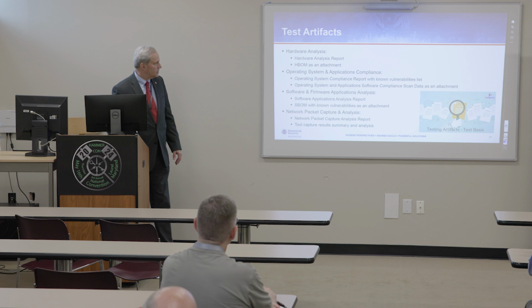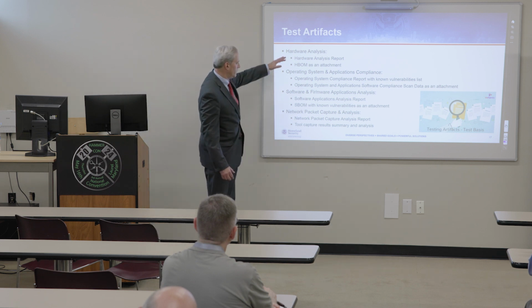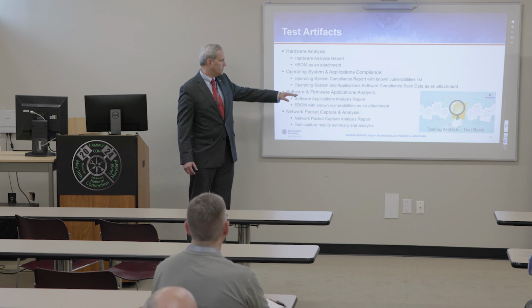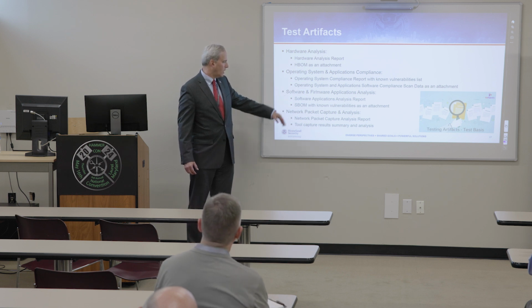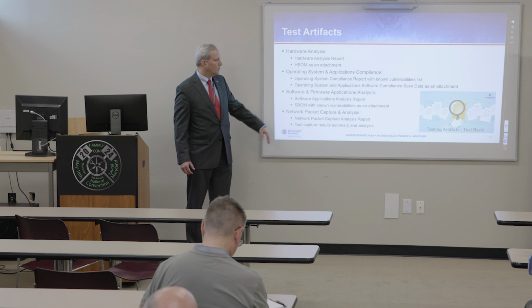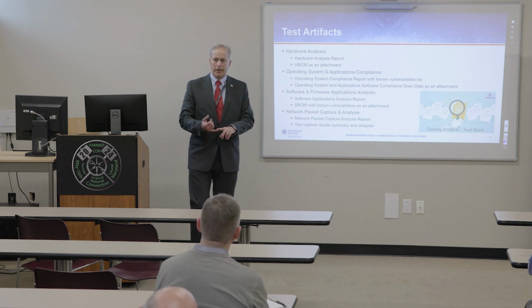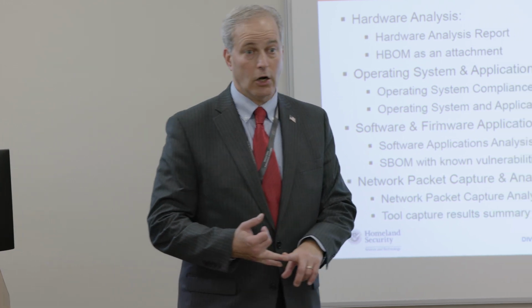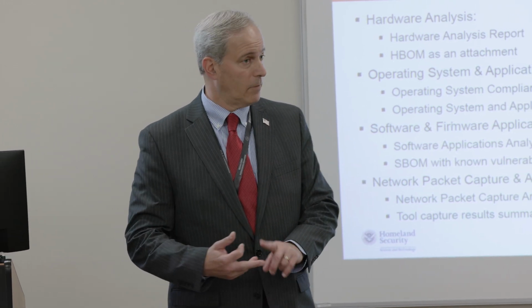And then as you take a look at each one of the areas that we assess, particularly your operating system and application compliance, your software and firmware, your network packet capture, all those areas have MITRE ATT&CK. They have the DHS 4300A. They have the NIST 800-53 Rev 5, and they have MITRE ATT&CK.